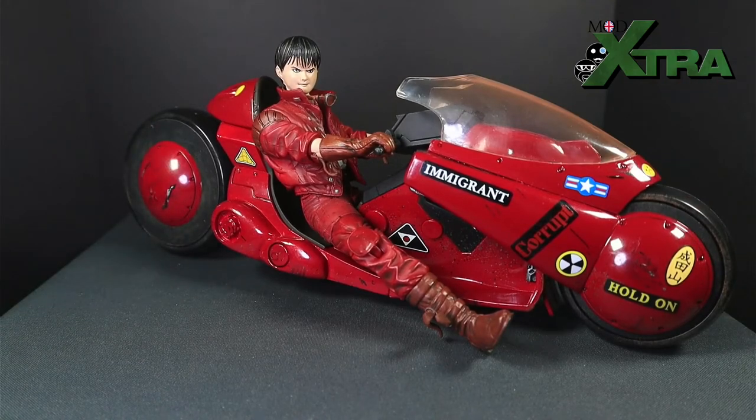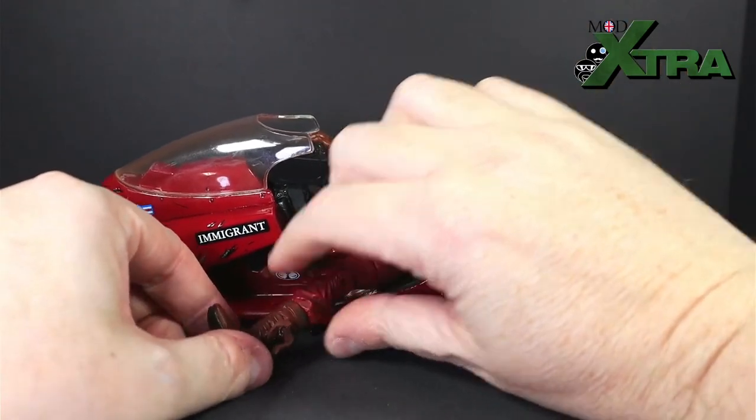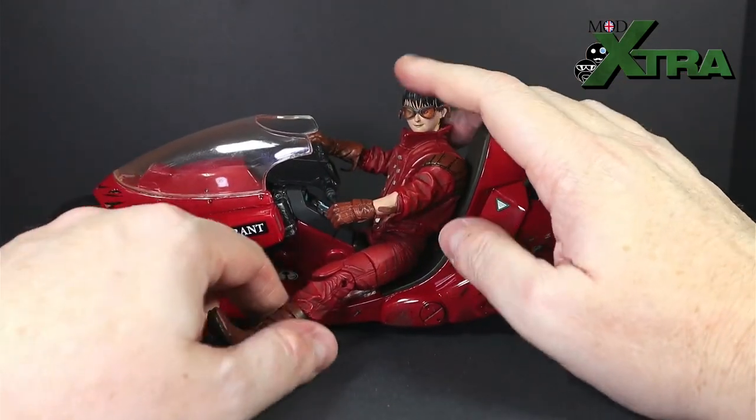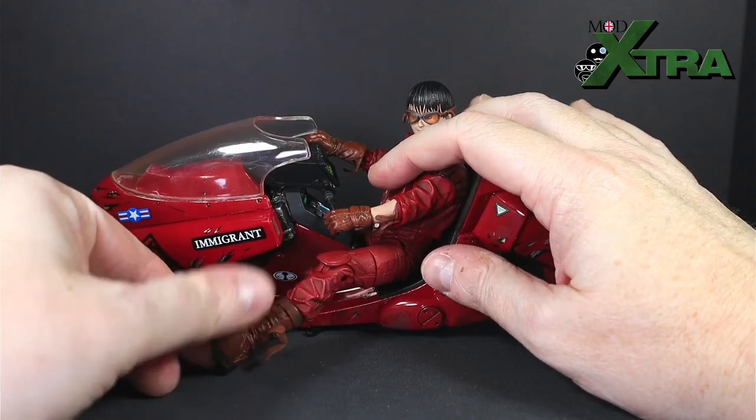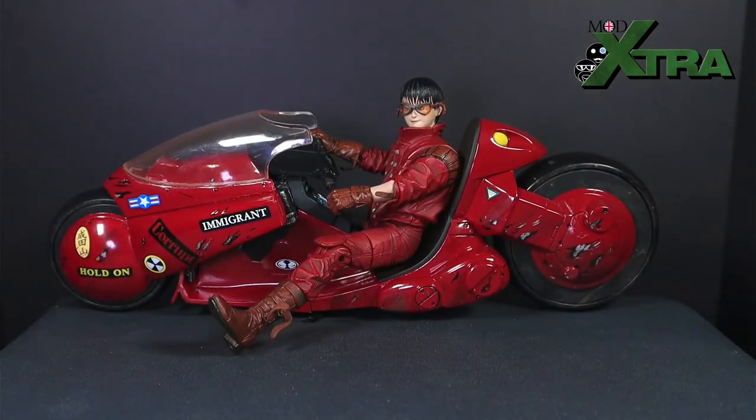Oh, I said I was going to try and do the sliding shots, so I'll give that a go. Yeah, not quite enough articulation in these legs to get it to bend the knee up enough. But pretty close there if I do that like that. Yeah, not bad, not bad. Still, damn fine display piece.